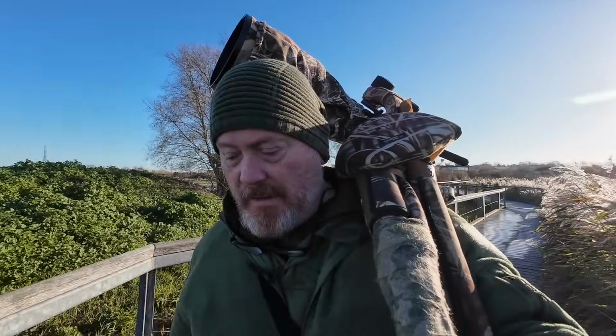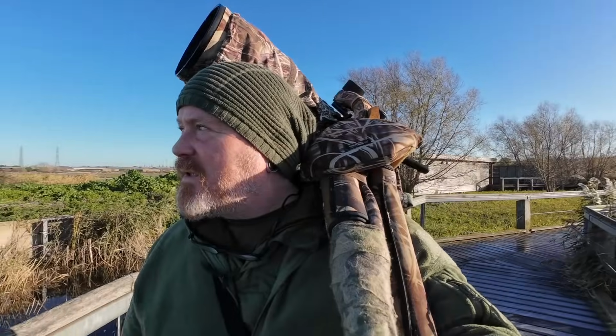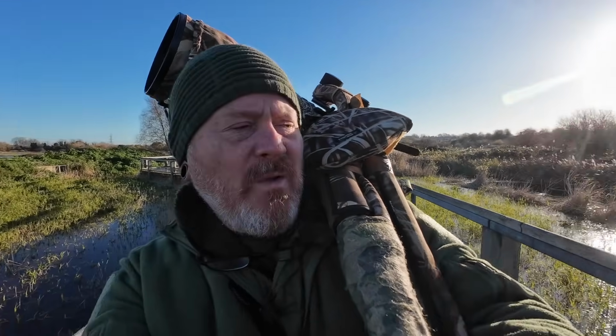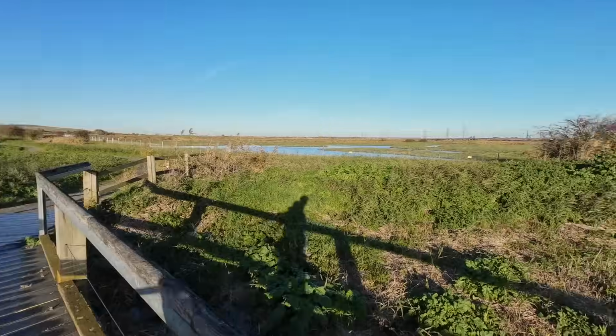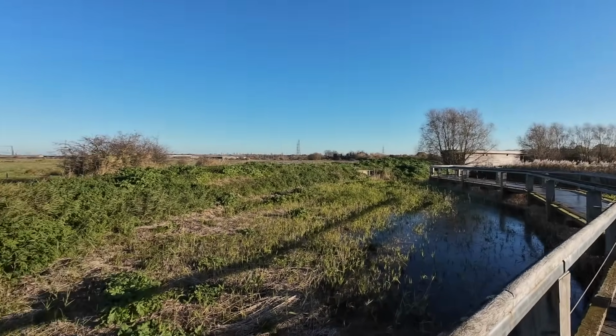So on a day like this you find that the hides get well used. It's a slight breeze in the air. It's nice to get out, nice and fresh. Yeah, nice to see the pintails, isn't it? They're a lovely duck. I'm going to have a little smooch round and have a look at these pools. Let me turn you around so you can look at my ugly face. So that over there, the Purfleet Scrape.